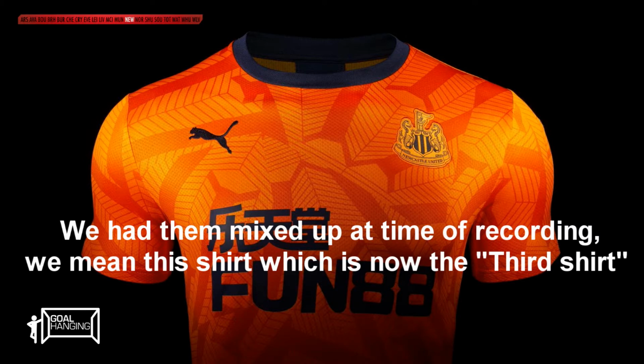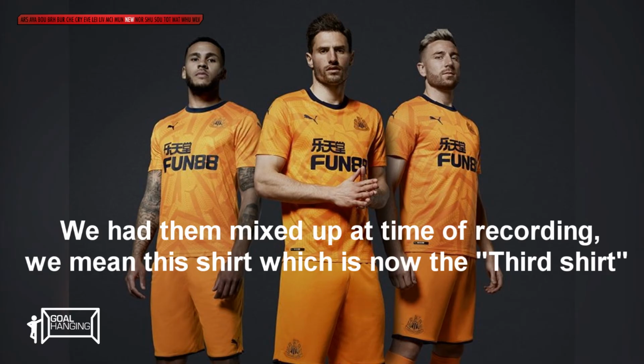Away shirt. Hideous. What is going on? I quite like it. It's essentially like a child has had too many tangerines and just puked up over a shirt. Yeah, two tangerine references here. I quite like it. I like orange as a colour. It's not too bright. It's more of a muted burnt orange.